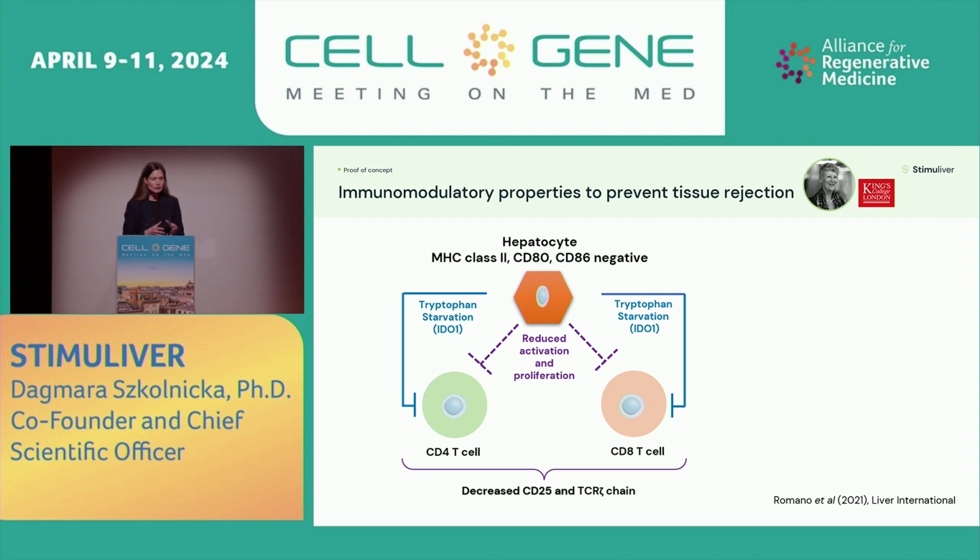And this was due in part to the lack of MHC class II and co-stimulatory molecules expression on hepatocytes. In addition, hepatocytes also express IDO1 enzyme, which metabolizes tryptophan. And this tryptophan starvation of CD4 and CD8 T cells actually resulted in reduced proliferation and activation, even if the T cells were pre-activated before co-culture.